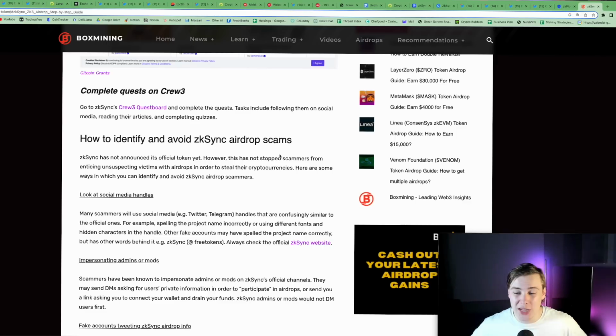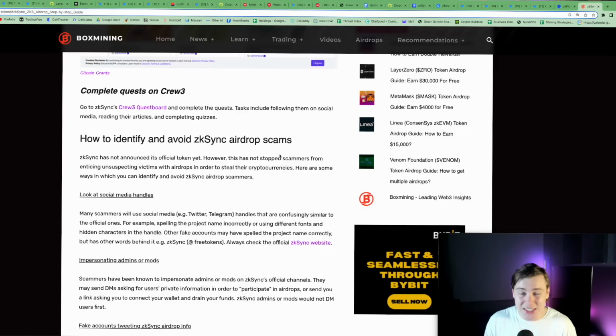Personally, I want to boost my chances a little bit by owning and staking as much as I can on the platform. Once again, what they're looking for is genuine interaction on zkSync, whether that be swapping, whether that be staking, whether that be bridging. They just want to see you consistently interact with the platform over an extended period of time.